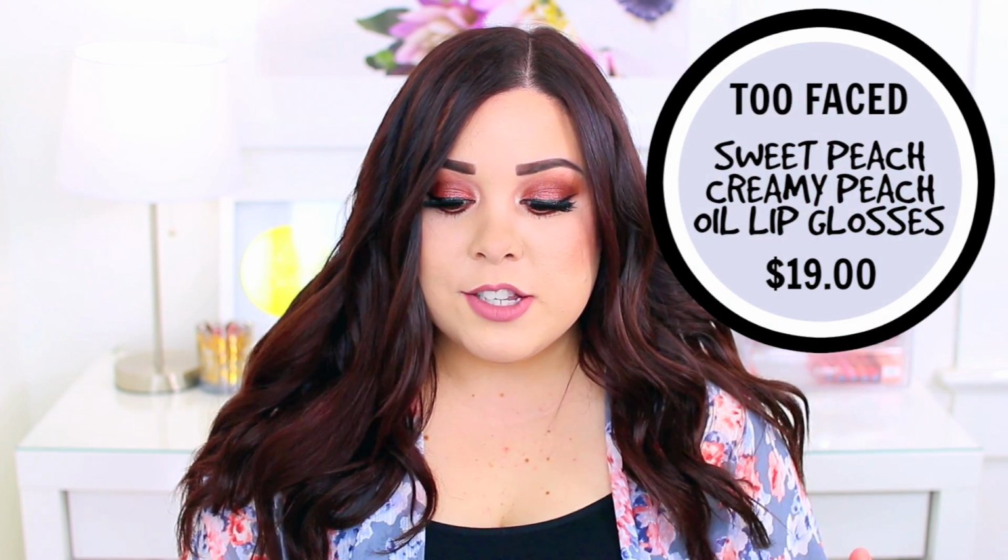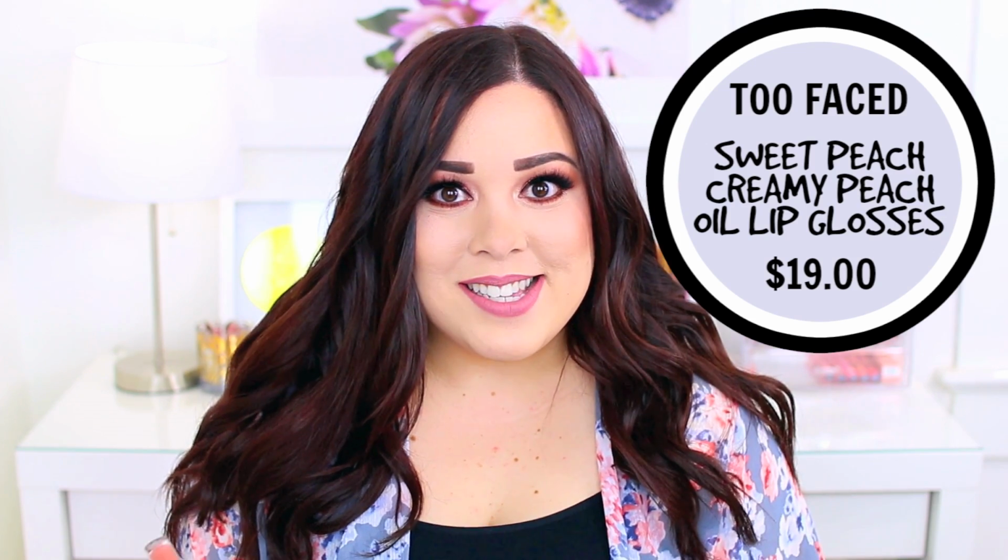So I did talk about this product on Snapchat briefly, and then I did post a picture on Instagram because I've really been loving the Too Faced Sweet Peach Creamy Peach Oil Lip Glosses, and I didn't expect a ton out of these.